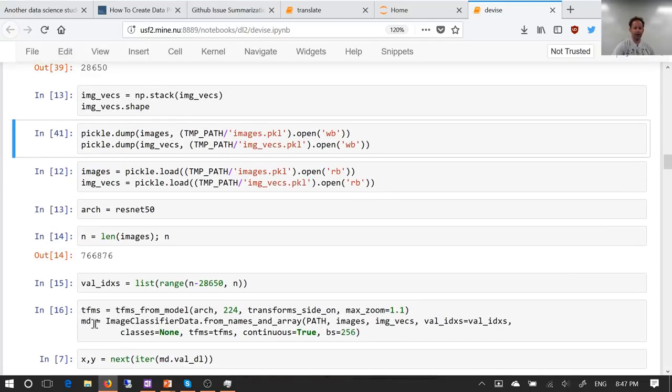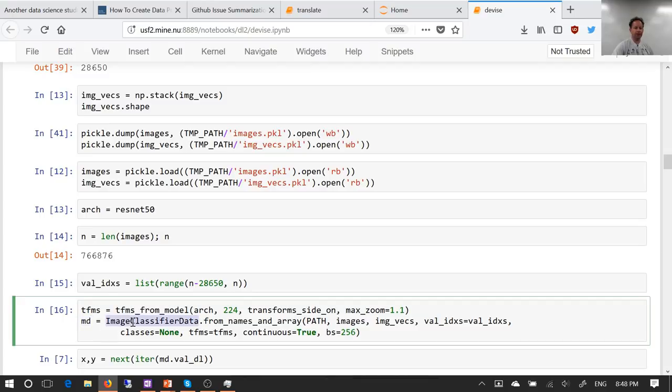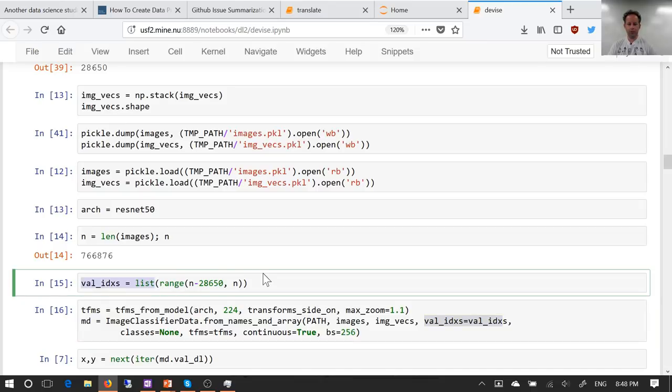I can now create a model data object, which is specifically an image classifier data object. And I've got this thing called from names and array. I'm not sure if we've used it before, but we can pass it a list of file names, and so these are all of the file names in ImageNet. And we can just pass it an array of our dependent variables, and so this is all of the fast text word vectors, right? And then I can pass in the validation indexes, which in this case is just all of the last IDs. I need to make sure that they're the same as ImageNet uses, otherwise I'll be cheating, okay?